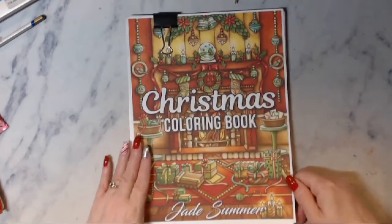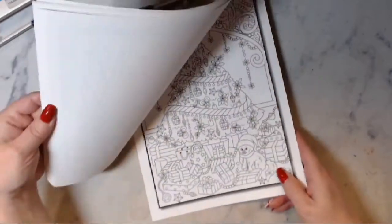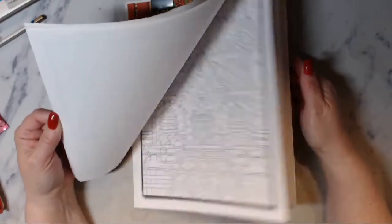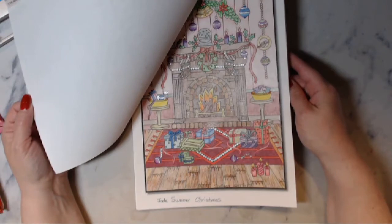And a Christmas coloring book. I purchased this as a PDF. So you have lots of Christmas designs. I love their gingerbread. And I did that one before I learned about shading. And I think that's it for Jade Summer.